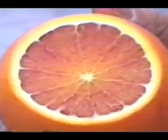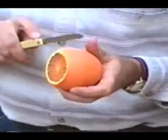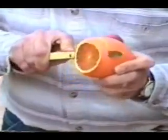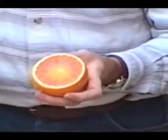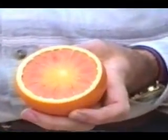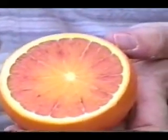Blood oranges here in Arizona don't color up as nicely as they do in Sicily, but we have a very nice crop this year, and there's quite a bit of color. What are the attributes of a blood orange? What's the difference? Well, they have a red pigmentation in them to one degree or another, and they have a little bit different flavor, but other than that, they're a normal orange.